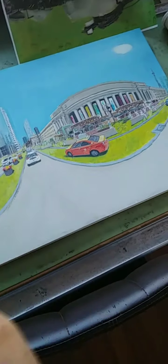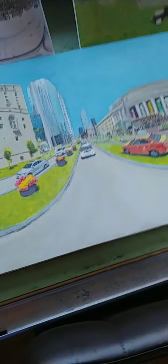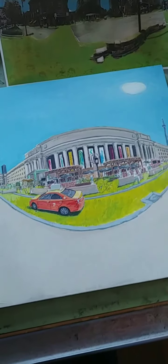So this particular piece is a midday, so kind of noon. You'll notice that the sun is high up top over there.